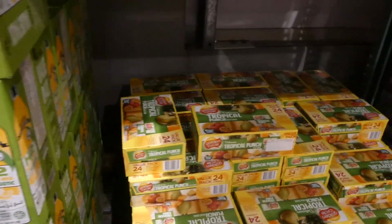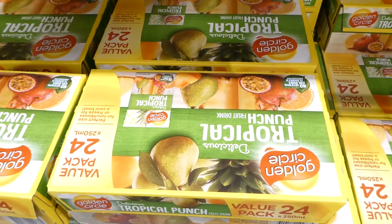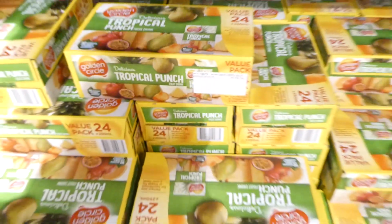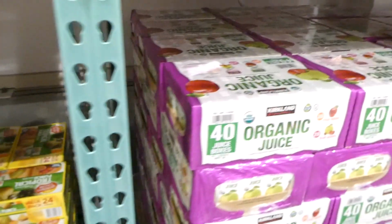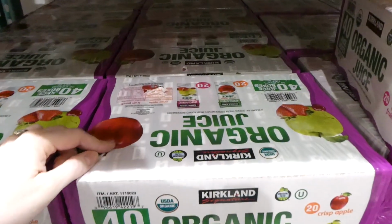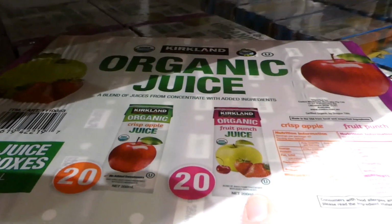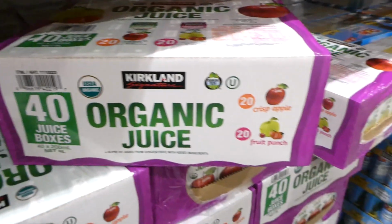But then you can get stuff like the little juice boxes. So these are the Golden Circle ones. You get 24 of the small juice boxes. And these are Tropical Punch, and they're $11.50. Or there's the Kirkland Organic juice boxes. You get 40 of the 250 mils. You get apple juice and fruit punch, and this is $25.